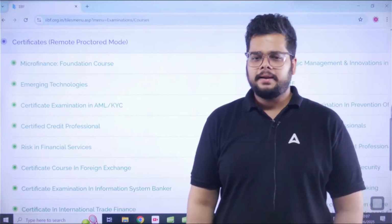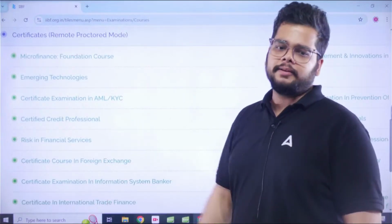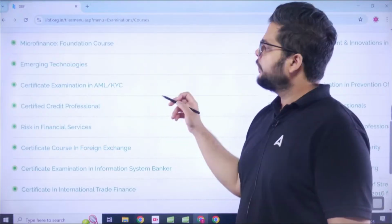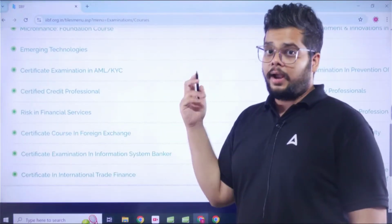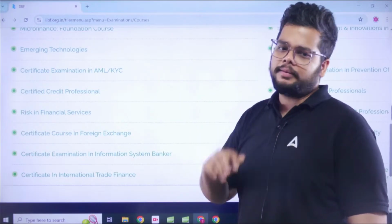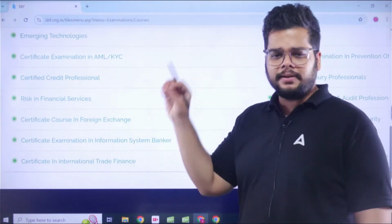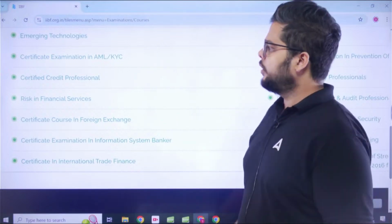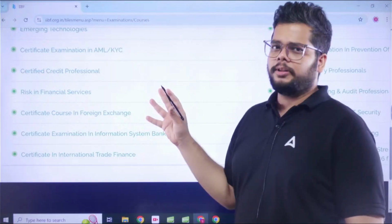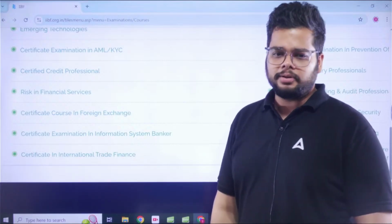Fine. In a bank, you will find a specific vertical for microfinance. One certificate is there for that. Then for IT, you have emerging technologies. Then AML KYC, you have the KYC norms to be dealt with by bankers on a day-to-day basis. CCP, that is Certified Credit Professional, the advances section, specifically talks about credit only. Risk management, a particular vertical which is highly important for the banks, is also covered via a particular IIBF certification course.